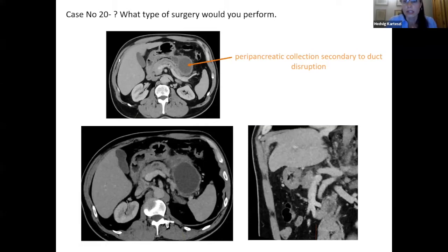This is the first set of images, which is a staging CT scan, which shows this peripancreatic collection secondary to duct disruption. And I can tell you that on subsequent imaging, this collection has significantly decreased in size, but there remained quite extensive post-inflammatory stranding or fibrosis or post-inflammatory reaction between the stomach and the tail of pancreas. So the tumor is here. This is a 2 centimeter tumor.